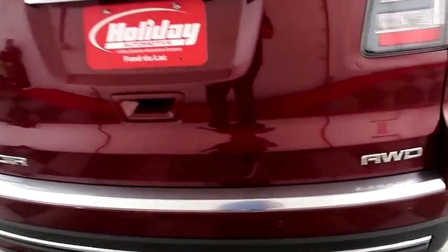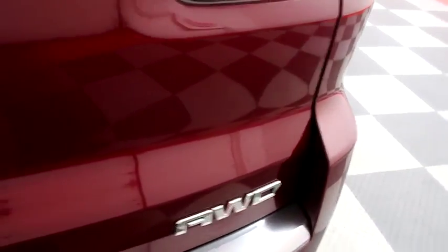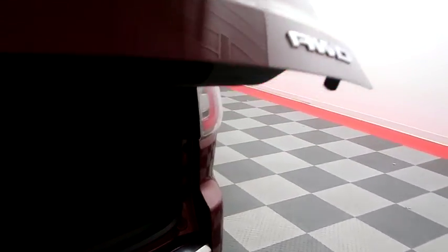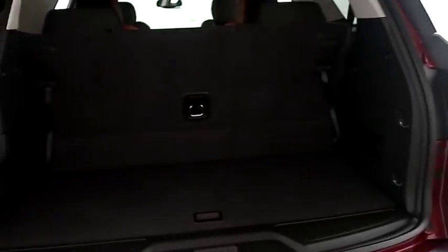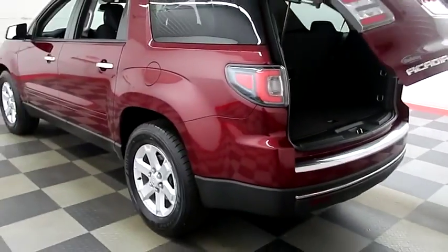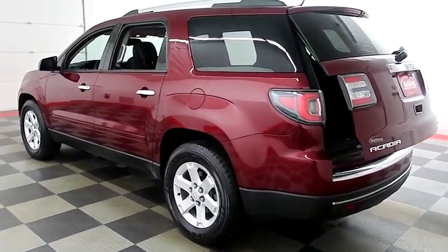You have rear backup sensors and a camera, and this Acadia is all-wheel drive, so in those wintry Wisconsin days, you won't be sliding all over the road. There are splits on the back seats, so you can fold those down. Power assist lift gate, so it's simply the press of that button, hatch folds itself down just like that.